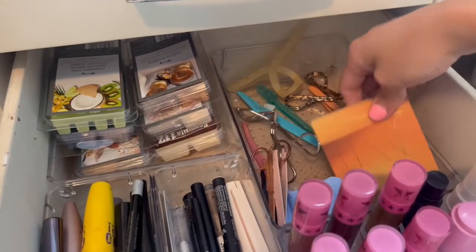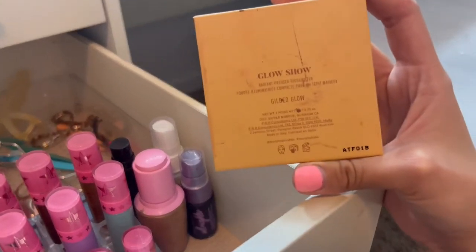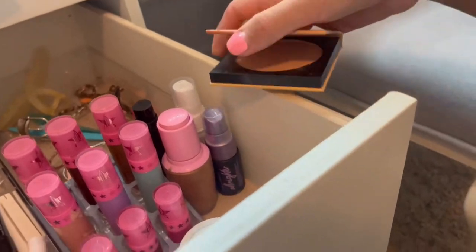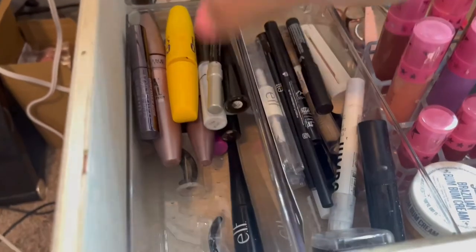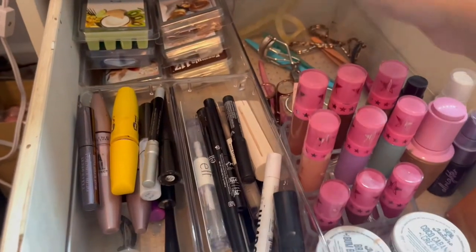Oh my god, I use this highlighter all the time. It is the Glow Show Gilded Glow. I use this highlighter all the time. Freaking love it. We have eyeliner stuff right here. We have my mascaras right here. I don't really care for showing it because there's nothing really that special in this drawer.